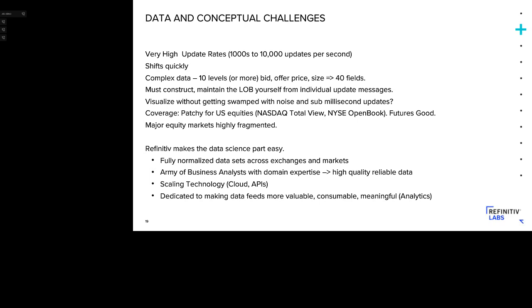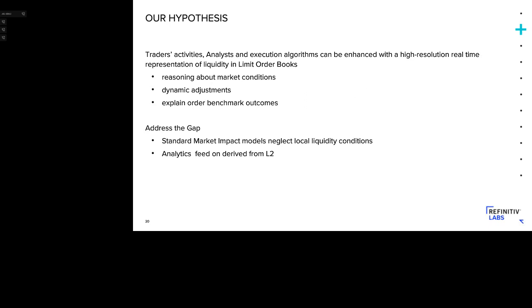Okay, move rapidly. So we believe that there's a hypothesis there that we can look at, which is we can improve the view of trading at a relatively high resolution for not only traders to view, but also for feeds into execution algorithms that can benefit from a high resolution real-time representation of liquidity in the order book. So this will allow traders to reason a little bit better about current market conditions, make dynamic adjustments. If liquidity conditions look better, you might be able to accelerate your trading, or if they degrade, you would decelerate your trading. So there's the ability to dynamically update your trading rates based on these measures.